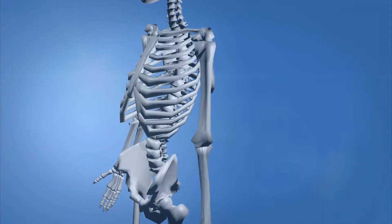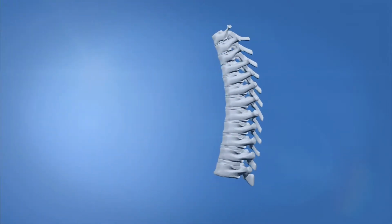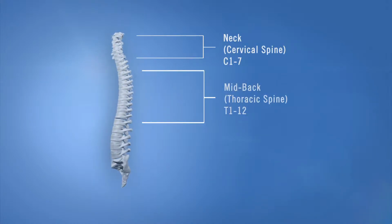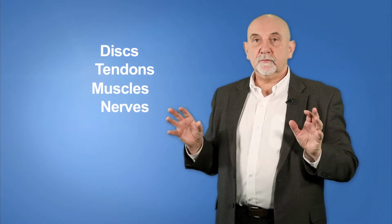In the middle of our back, that section is called the thoracic spine. It's broken down into three sections: the neck or cervical, the thoracic here, and the lumbar down below. So the importance in this mid part that we're talking about today, T6, is to understand that movement and weight bearing are critical. You'll hear us talk a lot about the relationship of discs, tendons, muscles, nerves particularly as well.